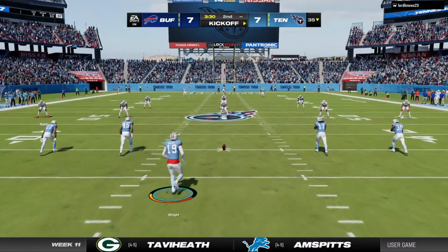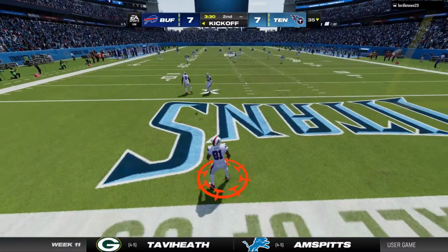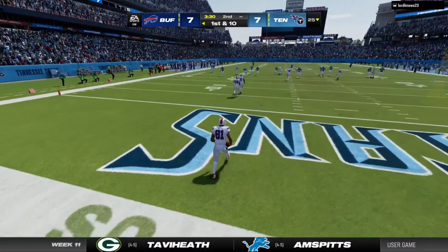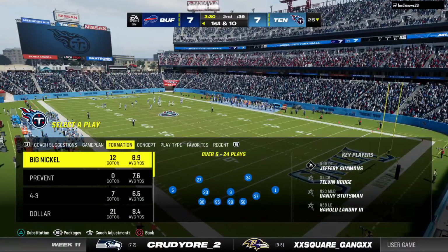So all even at 7 now as they kick it away. And he'll decide to not bring this one out as their drive will begin at the 25.